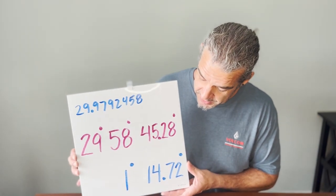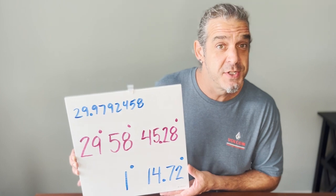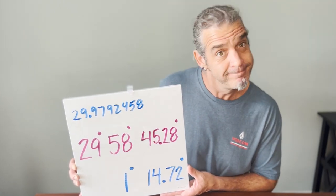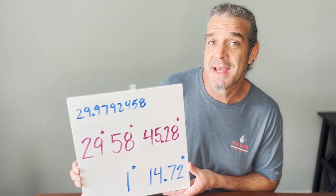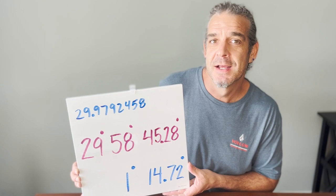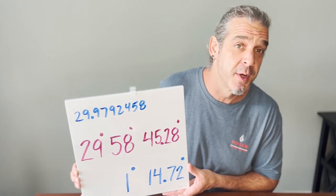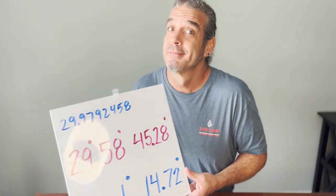And then down here, if you were to minus that from 30 degrees, and it just so happens that the zodiac is built in 30-degree sections, you get 1 minute 14.72 seconds remaining. We'll get into that later when it fractals up into something bigger with another famous number. Cool. Anyways, let's get into the next one.